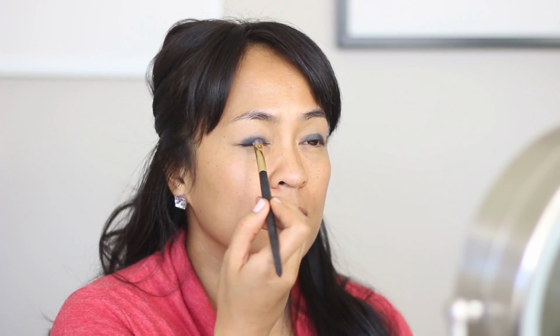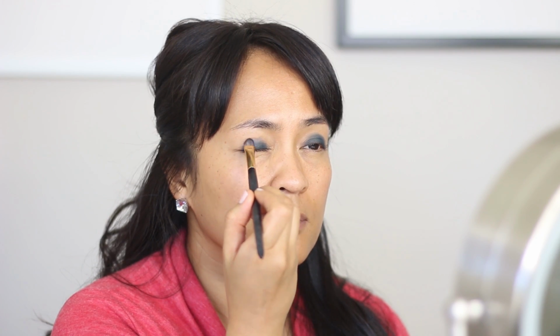If I go nice and slow, I can progressively check by looking into the mirror with my eyes open how far up I'm going at this very beginning point, and it just makes my job a lot easier. I mean, you could just go as high and as far out as you want, but I really do think that it helps in the beginning to control that shadow as much as you can.